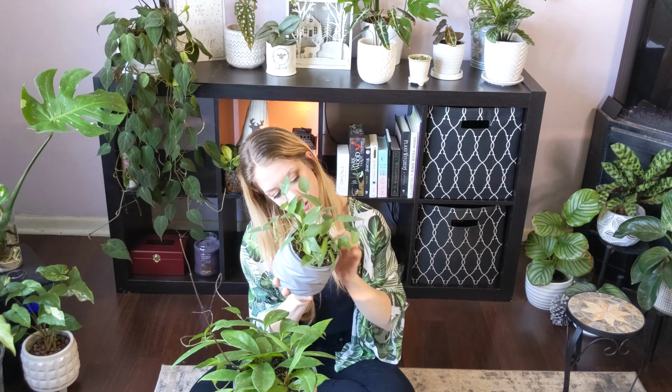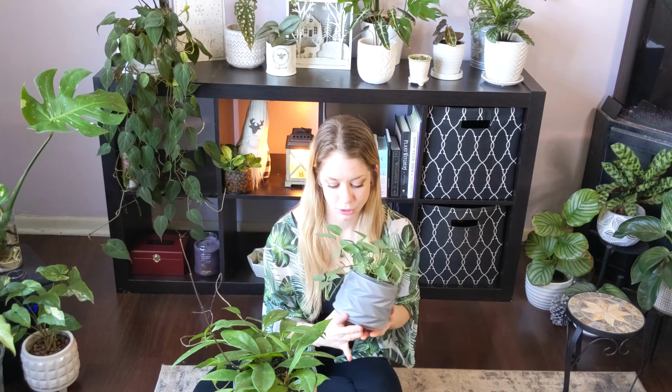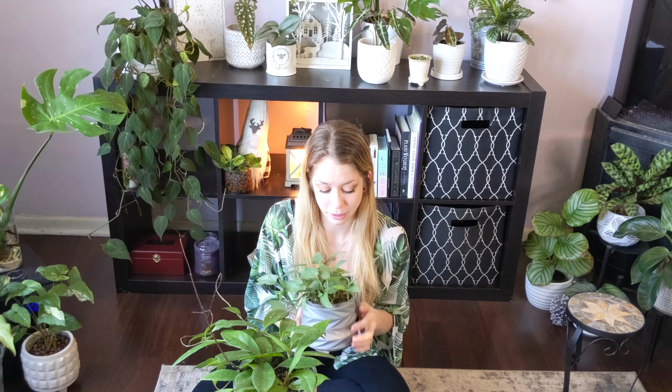Oh, there's a new growth. Sorry, I got distracted. There's a new growth. I got this back in March 2021, and it was longer, but I did take some cuttings from it to fill it out a little bit and to make some other plants for my collection, because I want a few of these guys around my house because I think they're so pretty.